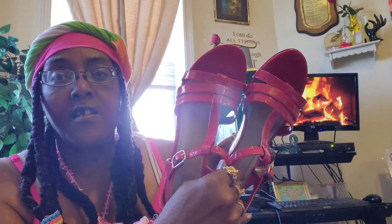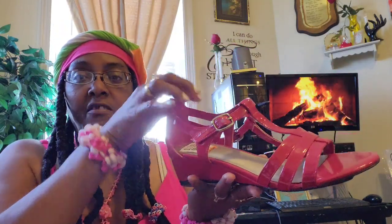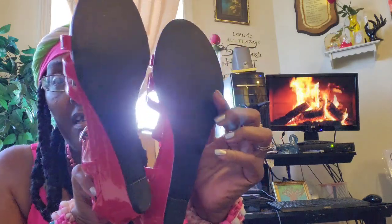Aren't they pretty? All of these are either size 10 or 9 and a half. 10 medium or 9 and a half wide. Really pretty. Look at that. These are in good condition.